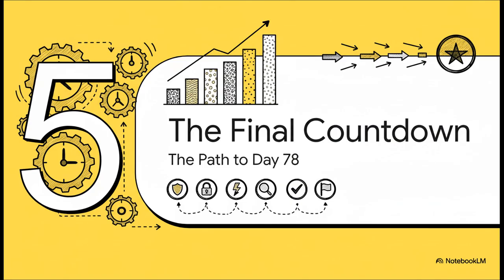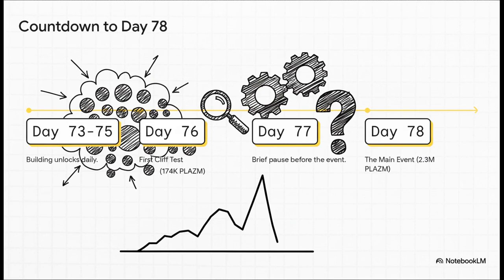And all of this brings us right here to the final countdown. With all this data in hand, let's look at the path for the next 6 days leading up to the main event. The next few days have some smaller unlocks, but you really want to pay close attention to day 76. In just 4 days, we're going to see a pretty significant release of over 174,000 Plasm. Think of it as our final dress rehearsal before the main event on day 78. How the protocol and the holders behave on this day will be our most important preview.